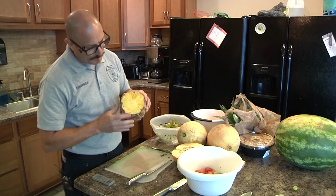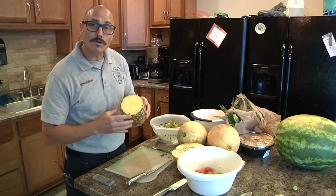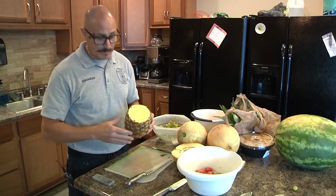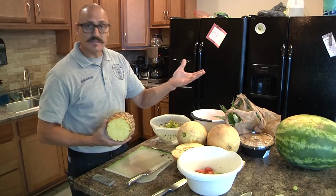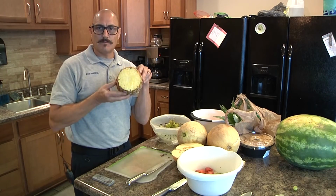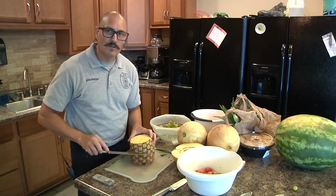In the center of the pineapple is going to be a core. And if you have a core tool, that's great if you can use it, but most people don't. So here at the station, we don't have anything fancy like that. So what I've got is a pineapple with the top and the bottom cut off. What I'm going to do first is get off all this stuff on the side.